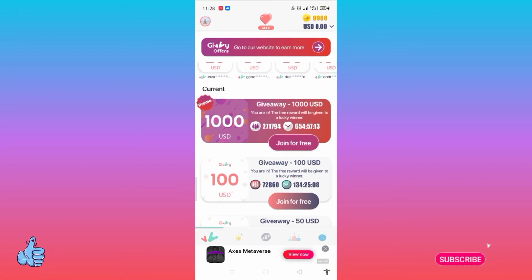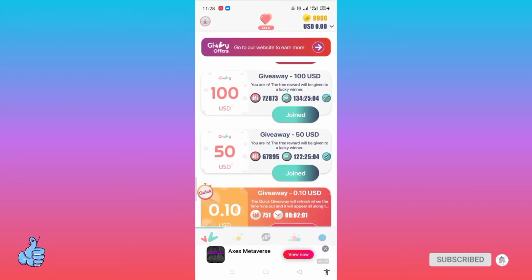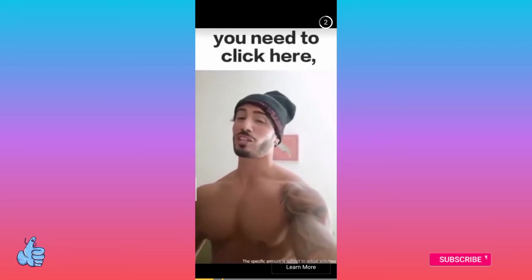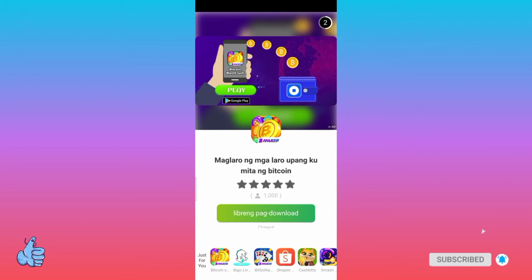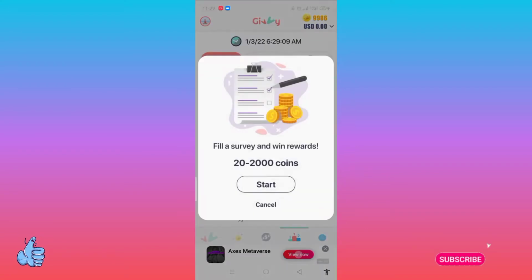Yan. So kung gusto niyo sumali sa mga raffle nila para manalo tayo ng 1,000 USD dollar, 100 USD dollar, so kailangan nyong i-click yung join for free para makasali kayo, and then may lalabas na advertise. So after watching the video ads, 3 seconds lang naman yon, and then X nyo lang siya. So kailangan ma-click nyo yung X, and then ma-watch nyo yung video ads para makasali kayo sa mga raffle.